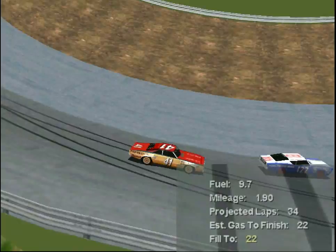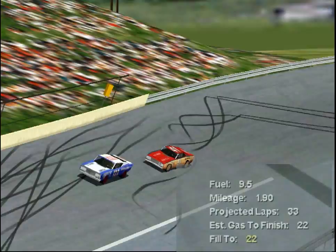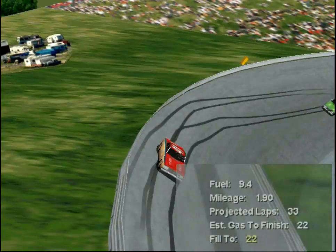Okay, that car behind you is four. Oh, get out of my way, Mr. 122. I believe you're fictional. All the triple-digit number cars are fictional, from what I think, because there wasn't quite enough to fill out the field.